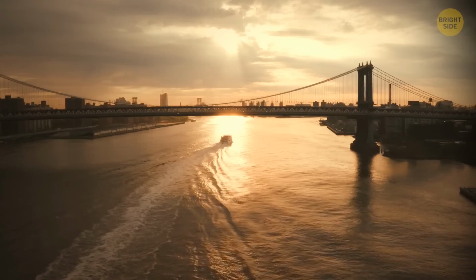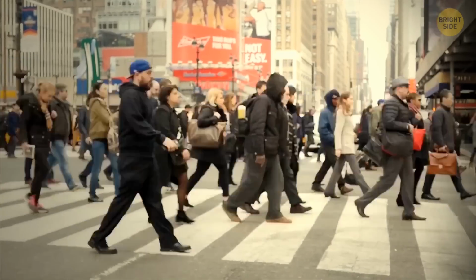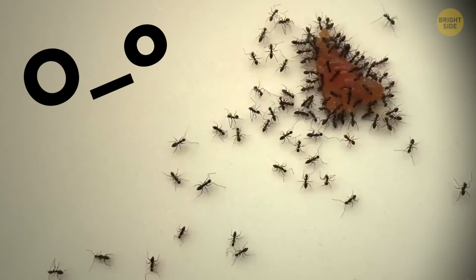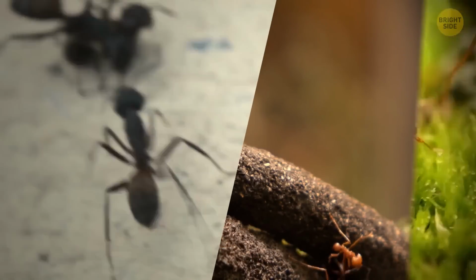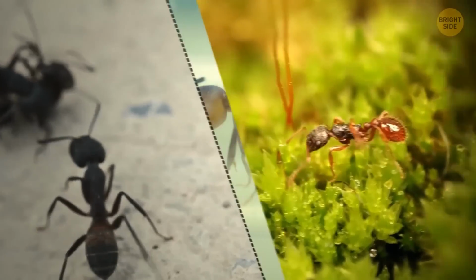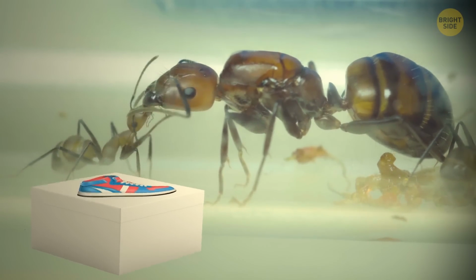Wow, every morning 8.5 million people wake up in New York City. But the Big Apple doesn't belong only to humans. This is the city of ants. There are 17 billion of them here. They live in houses, hide in the grass, crawl under asphalt, and climb trees. For every New Yorker, there's a sneaker box filled with ants.